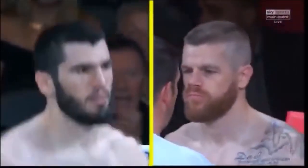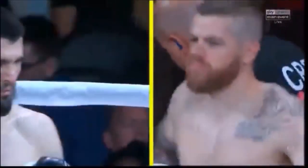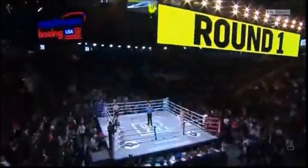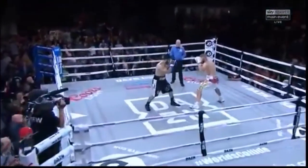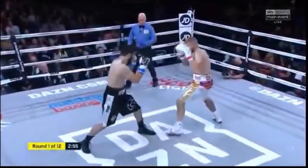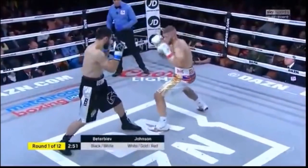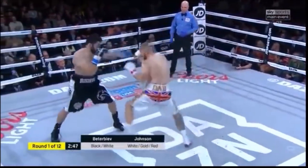The IBF light heavyweight championship of the world on the line here. Artur Beterbiev on the left-hand side there. He's the defending champion, 12-0 with 12 knockouts. Callum Johnson, the challenger, the British and Commonwealth champion, 17 wins from his 17 fights. What we have here are two men who don't do an awful lot of talking, but they like to let their hands go. What do we need to see from Johnson early on?